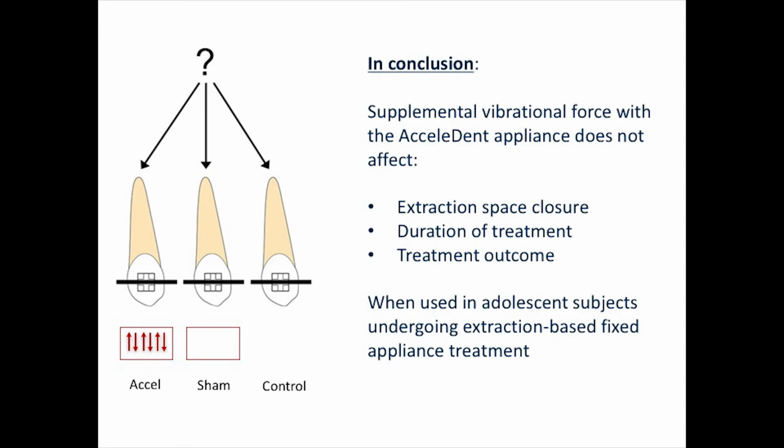This study found that the use of supplemental vibrational force did not affect rates of extraction space closure, duration of treatment, or treatment outcomes when used in adolescent subjects undergoing extraction-based orthodontic treatment with fixed appliances.